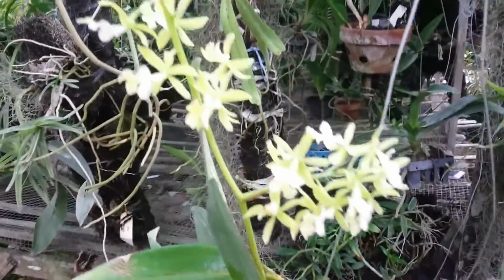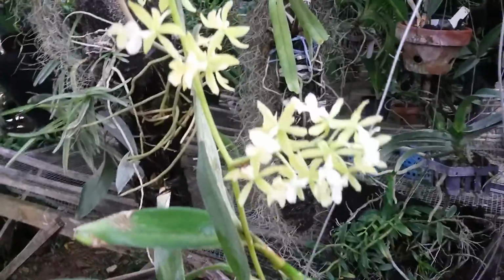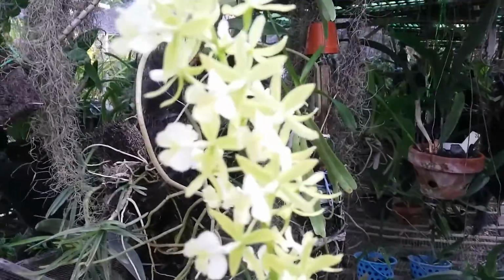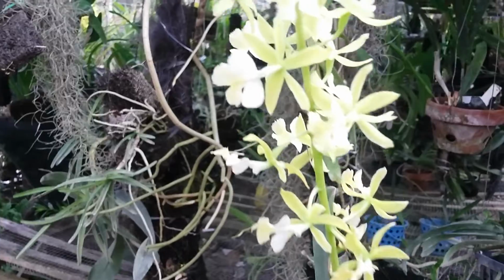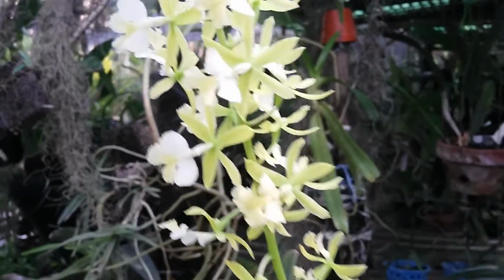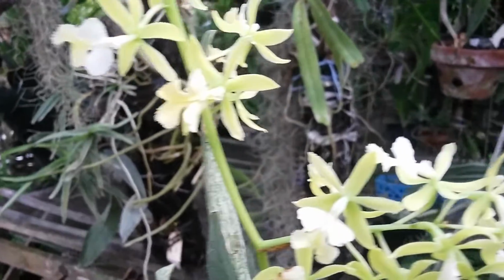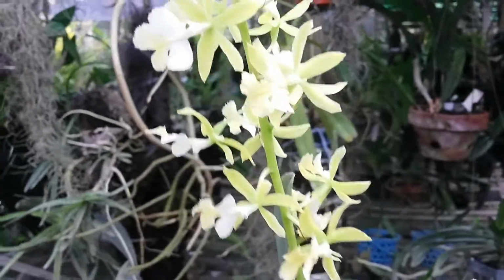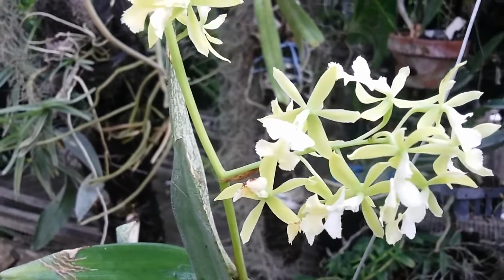I'll make a short update on my Epidendrum stamfordianum. Now in full bloom from one spike, but I'm really glad to see this additional branchy spike. The first spike under my care in full bloom, but now I don't detect any fragrance from this one. It's a so cute and tiny, lovely flower with a standing upright spike.